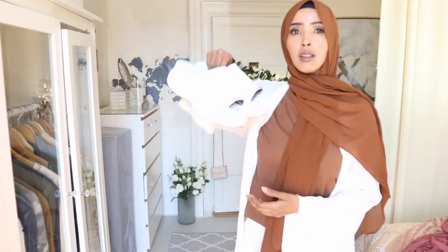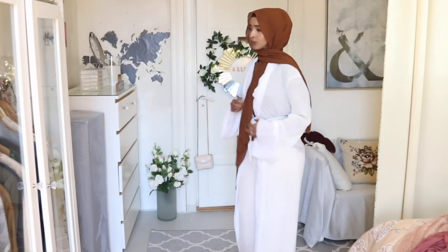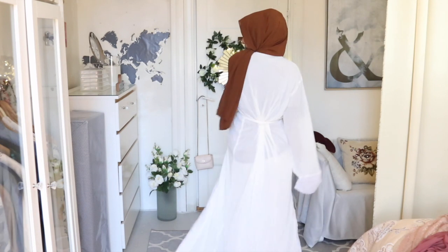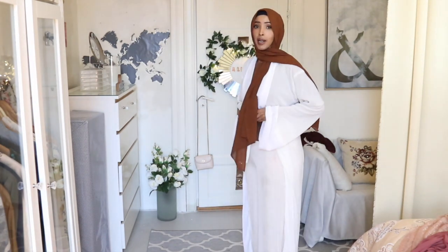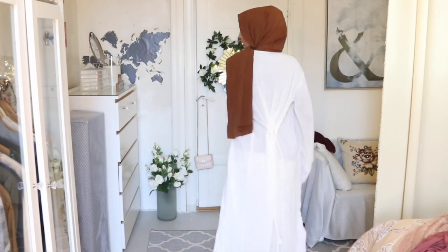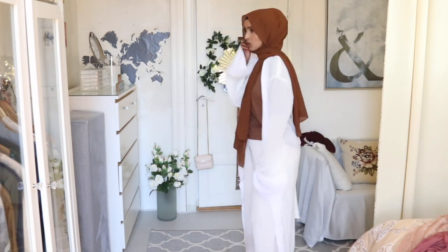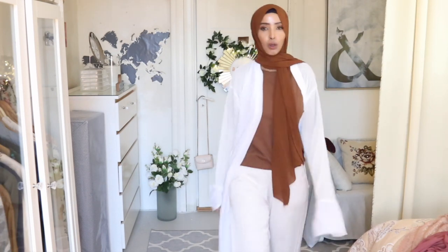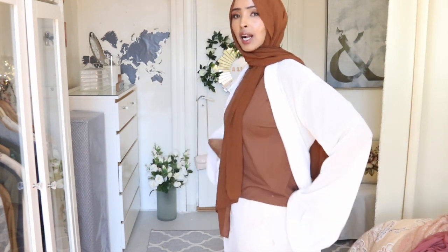And these shoes would be so cute with this outfit, right? Or you can wear sneakers. I think sneakers would be so cute too. You could tuck it in. I don't really like it. This abaya is see-through, so it doesn't really look good over it, because it's see-through and it clings to the clothes. Once you put it on, you can see through to the clothes, so it's much better either way. So then add on, let's go.